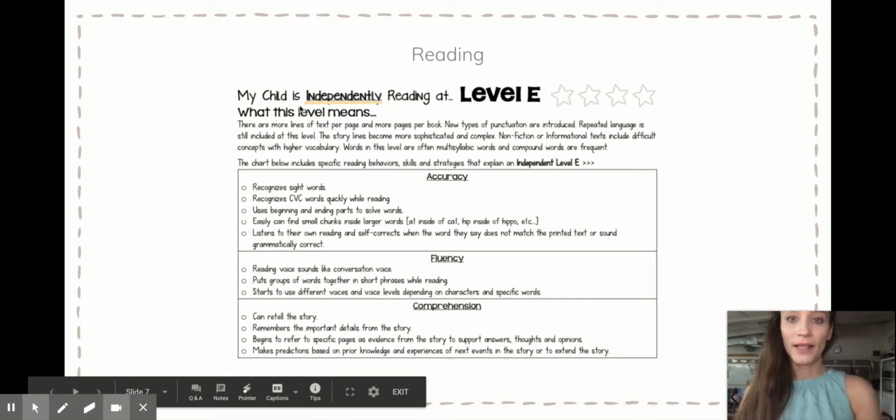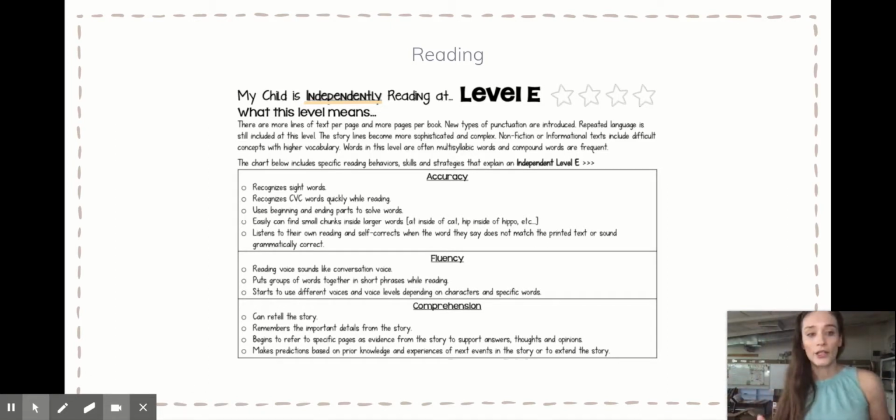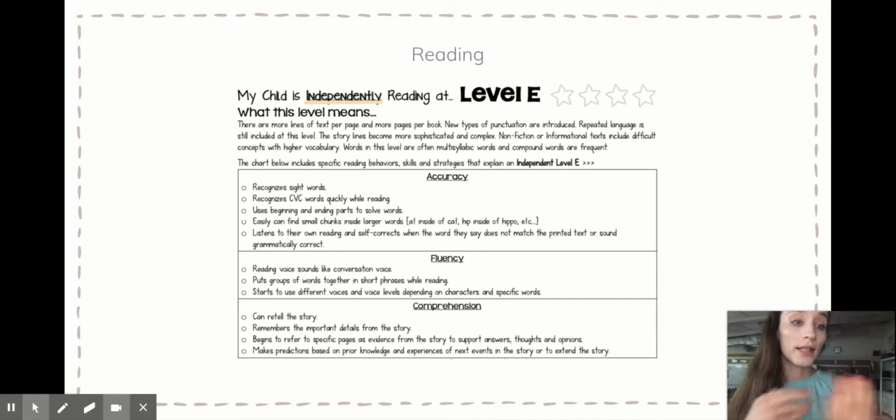All right, I just wanted to emphasize that this is stating they are an independent level E. That is not the expectation. The expectation is that they can do all those things with me helping them at the end of the school year. So they should recognize sight words.